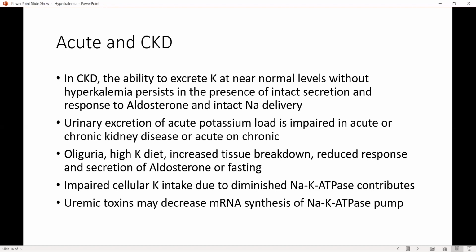A lot of ICU patients, we have to use Nepro tube feeding. If somebody uses regular Ensure, it has high potassium, especially in patients with oliguria, less than 500 cc per 24 hours, who are bed-bound and intubated. In that case there is more tissue breakdown. And when the body is sick, you probably have adrenal insufficiency, with reduced response to aldosterone.